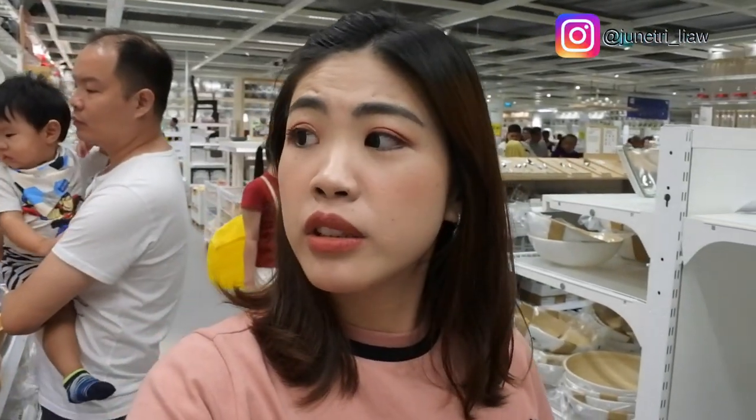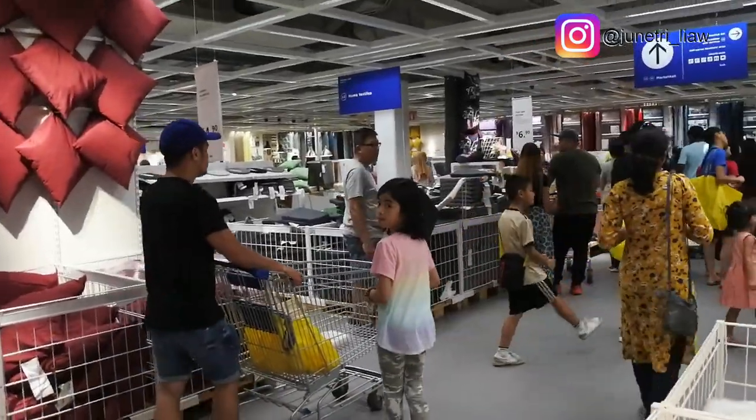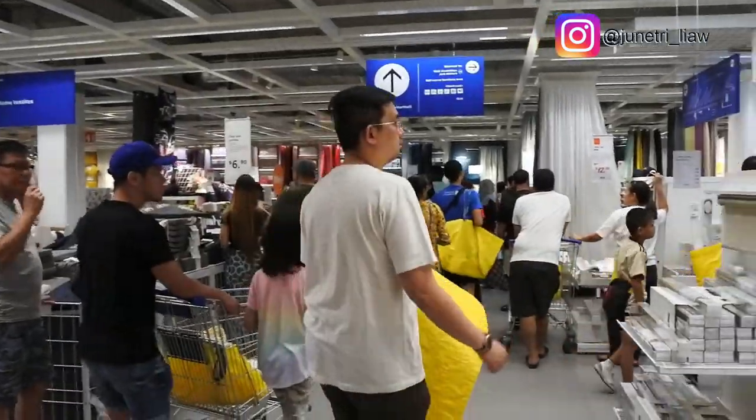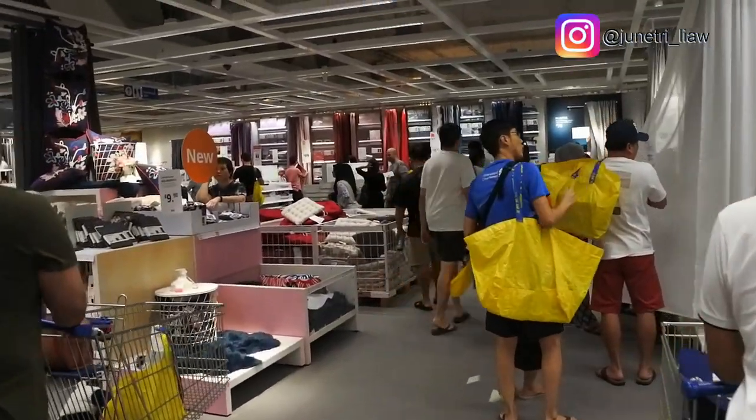It is very crowded today. It's very hard to just walk and look at things because we keep bumping into other people. Probably it's because it's Sunday, and every time we came here on Saturday and Sunday, it's always crowded. We will just try to walk faster because it's so crowded. We just wanted to grab our stuff and go home rather than squeezing together with people here.